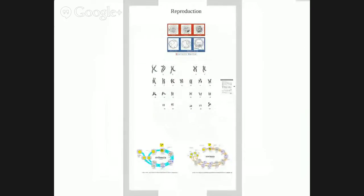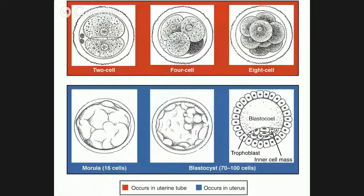So first I want to talk about some issues just about reproduction, about what the system is meant for. The picture I was just showing you there is an egg that's being fertilized. And then these pictures, which again are out of the next chapter about development and inheritance, I just wanted to bring in because they show what's going on. This is what happens after fertilization.